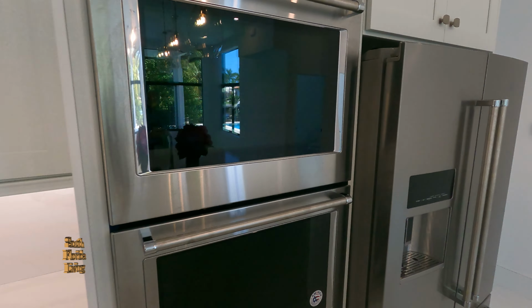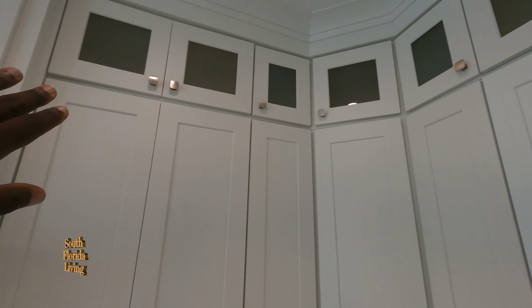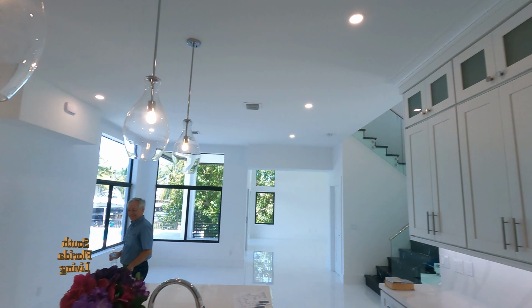Okay, you got your double wall ovens. You got your upper cabinets, crown molded all the way to the ceiling, right? That's where you're gonna put the special dishes that you grab like once a year.